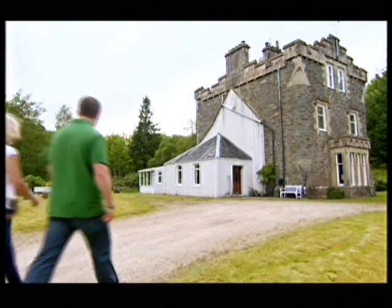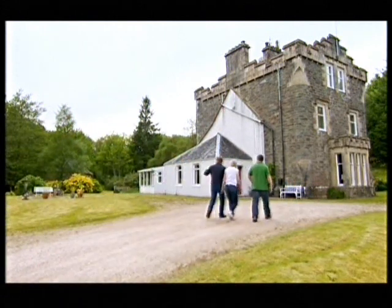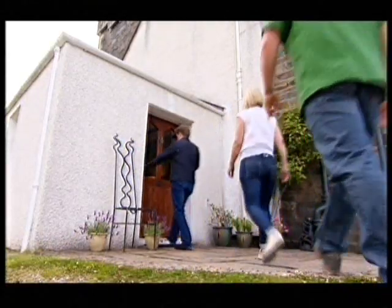Despite much of the original house being demolished in the 1950s, with modern living in mind apparently, this property thankfully retains much of its original character, as we'll see inside.